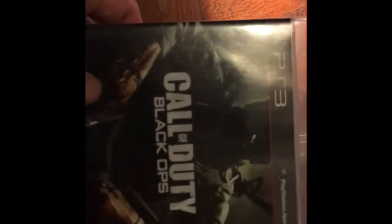Warhawk. I got this when it was $5. I believe now in GameStop they have it for $1. You guys can go to your local GameStop, pick it up for $1. Great game. I don't like it because it's in third person, but everyone loves this game. And Black Ops, of course. I love this game for its zombies mode. And the last group, another copy of Modern Warfare 2.